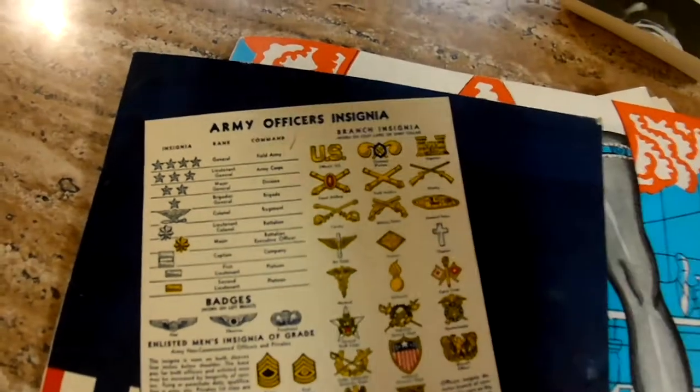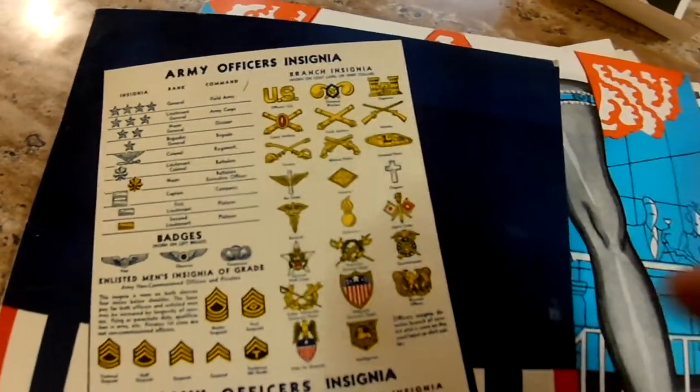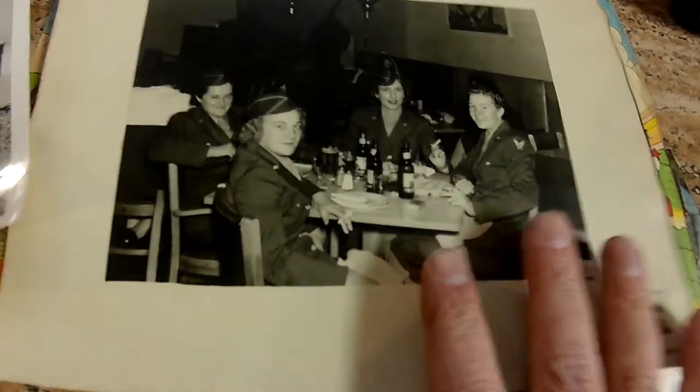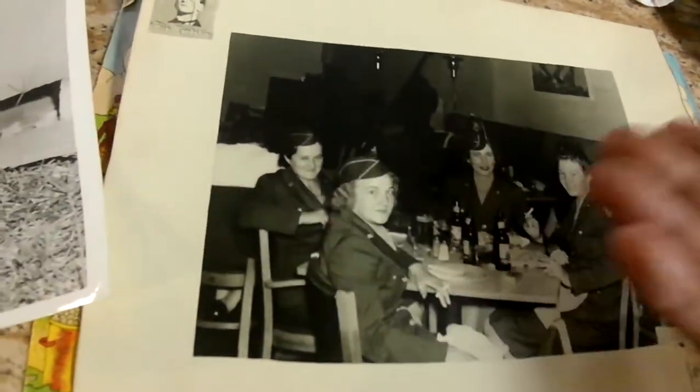Great finds today. World War II. These are a bunch of pictures that I got in, and they all look like they're from women who served in World War II.